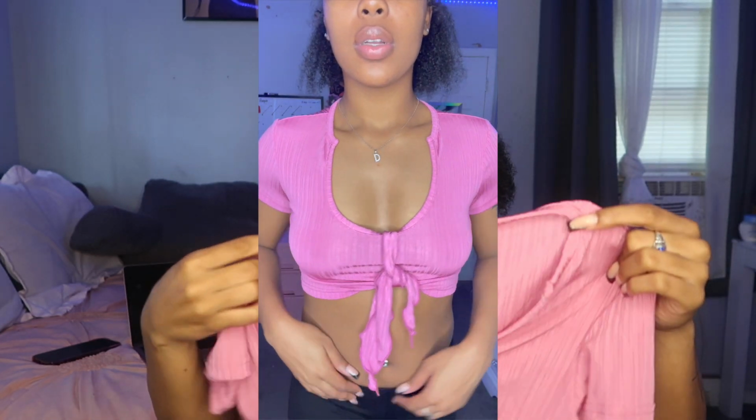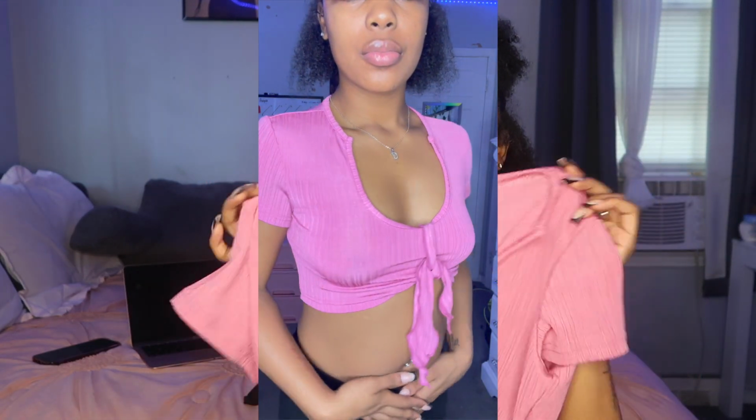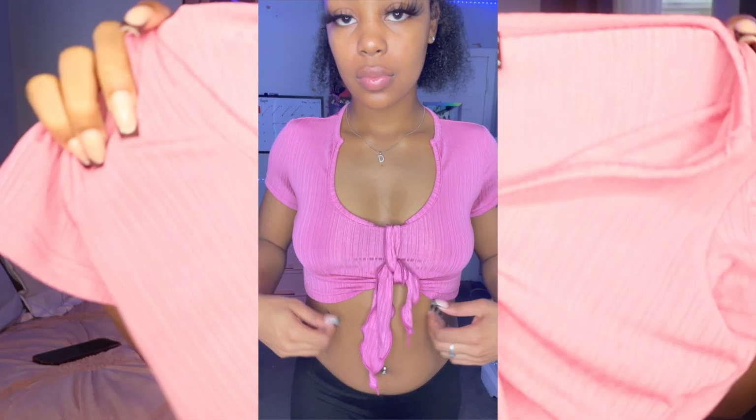And then the last thing that I have is this pink top. Another addition to the pink series. I have this pink top. It does like this little tie in the front. Very stretchy material. I would say wearing pasties with this as well, or a bra. All depends on how you feeling. I got this in a size small.